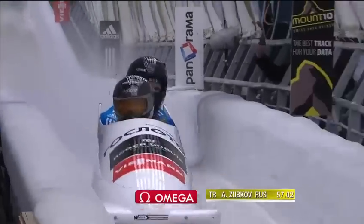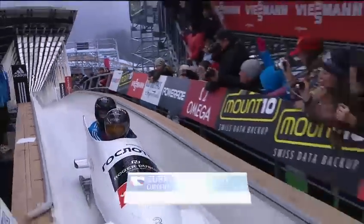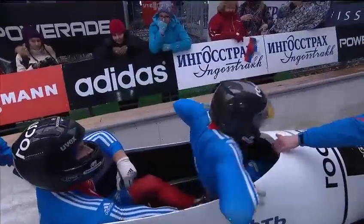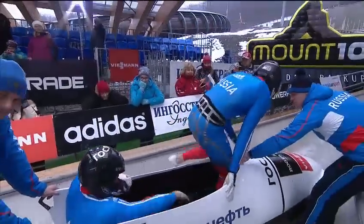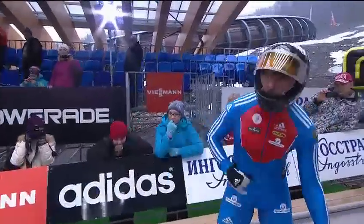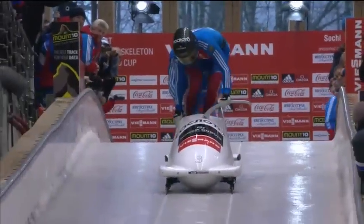57:02 downtime. We'll see where that stands. Well, that is quicker than we saw at any stage in training. So Alexander Zubkov bringing the A game. 130 kilometers an hour at the bottom, over 81 miles an hour. So we're talking about this being a relatively slow track. Certainly we're not over 140 like Whistler or St. Moritz, but it's still quick enough.